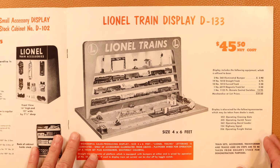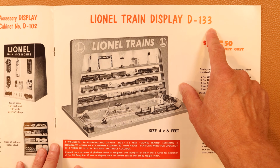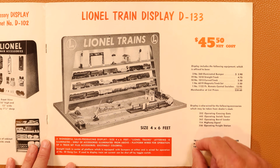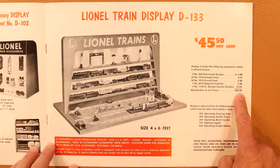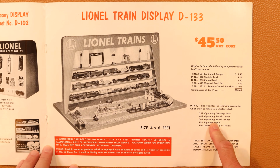As you go to the next page, this is the Lionel Train Display D133. This is a really neat display. This is a 4x6 foot display for a net cost of $45.50. What would you get? Well, the display includes the following equipment, which is some track and bumpers, all those things for $28.60. So that's a good bit of that money. It was also wired for stuff that you would take from your dealer stock.